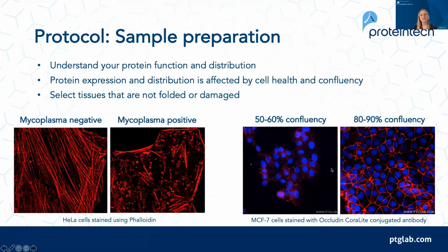And then in terms of confluency, say you're trying to look at something like occludin, which is a tight junction marker. You want your cells to be really quite confluent in order to be able to see that marker. So you can see when they're not confluent enough, they're only 50%, you can not really see that tight junction marker that well. But when you're looking at 80 to 90% confluency, you can see how the higher confluency leads to much better imaging. And that's what we're trying to say when trying to understand your protein function and distribution. A high confluency for occludin doesn't necessarily work for all markers, so do be aware of what is best for your target at the time.